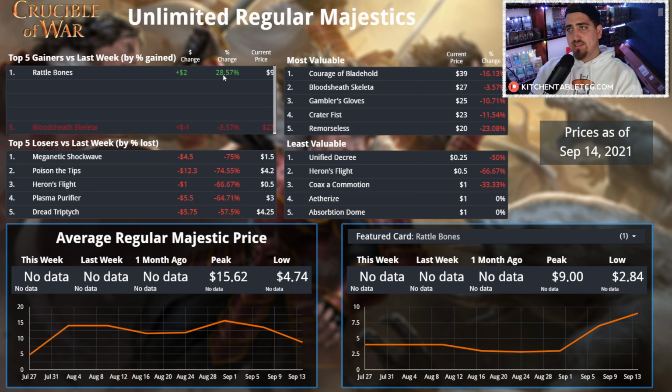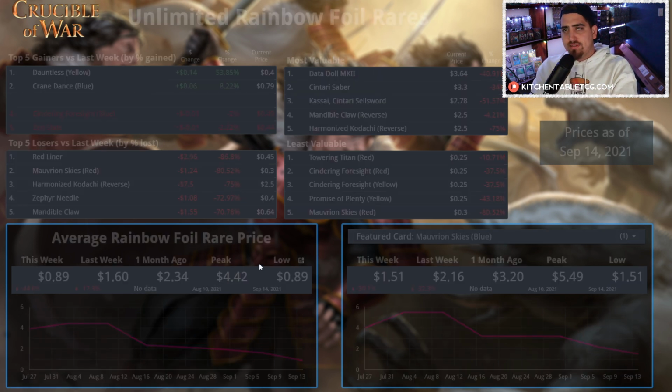Rattlebones, the regular Majestic version, still increasing in price too. Meanwhile, every other card is down. Every other card is down because it's a new print of a set. And so we're just trying to average out and find the balance of our price points.